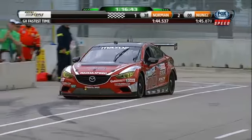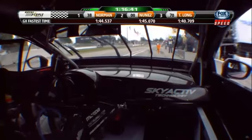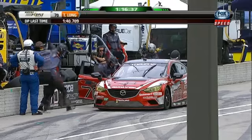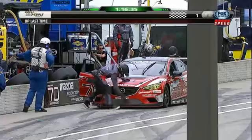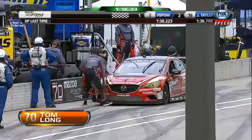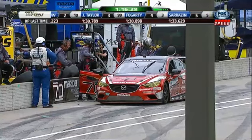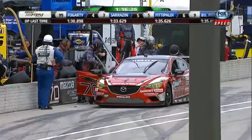And the 70 car, which is having trouble. The Mazda looks to be limping into the pits. They've had what I think is an electrical issue. After about a half hour, it's been shutting off. It's losing power, and then they recycle the computer, and it gets going again. And yet the sister car, the 00, has not had the same problems.